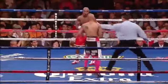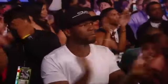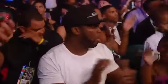Round 3 about to go into the books. Another good round for Floyd Mayweather Jr. Just doing a nice job. 10-9 rounding every round over Miguel Cotto.